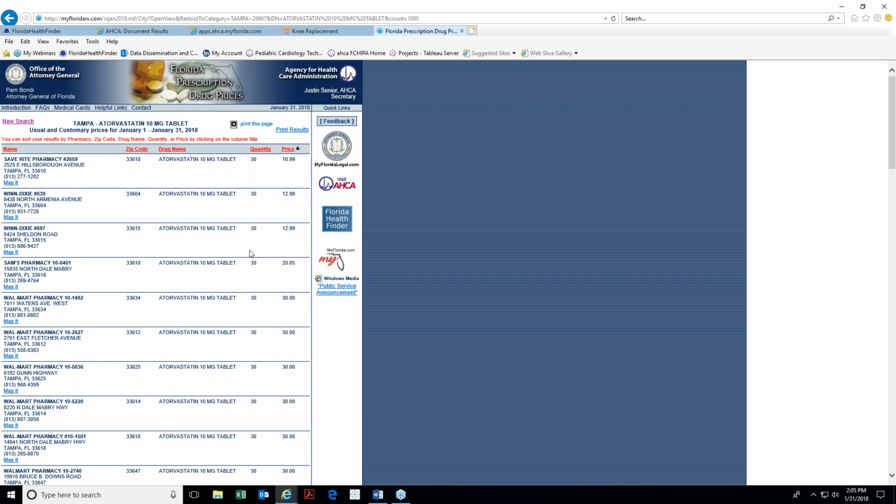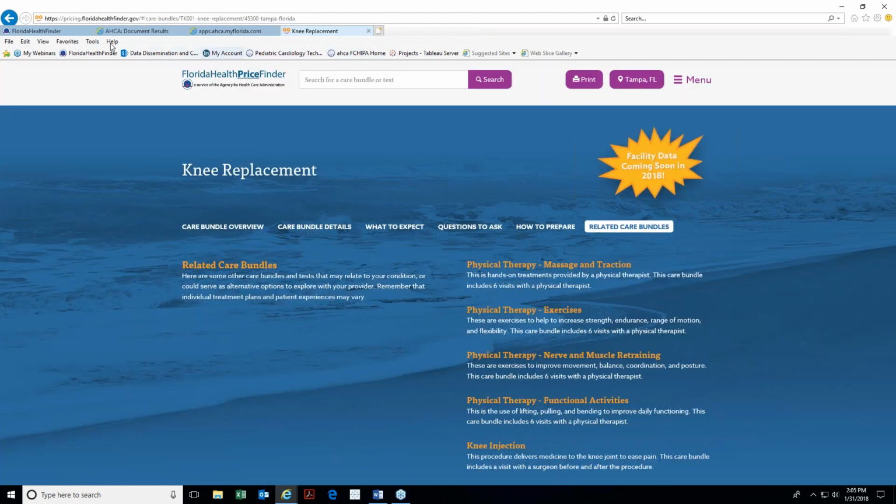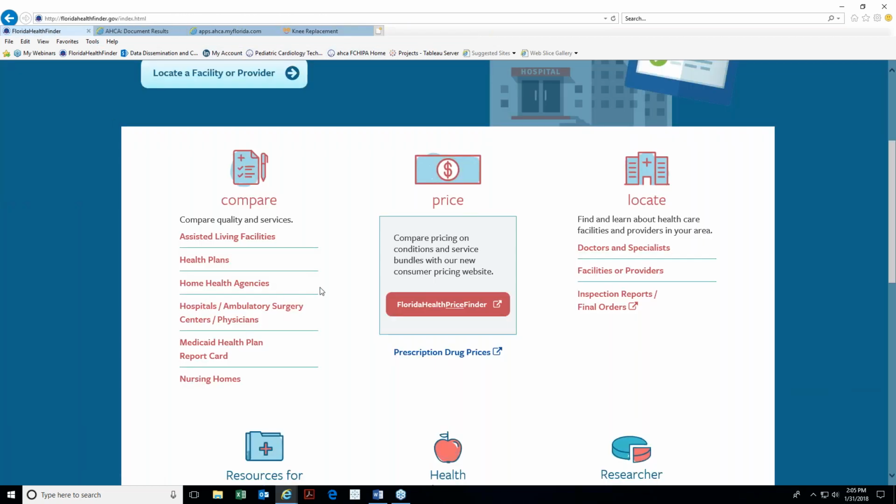Perhaps by going to a pharmacy that you don't usually visit, maybe a little bit out of your way, you could still save hundreds of dollars using myFloridaRx.com. That's one reason I love this tool. And to access it, on the homepage of Florida Health Finder, it's listed right here in the middle of the screen, prescription drug prices.